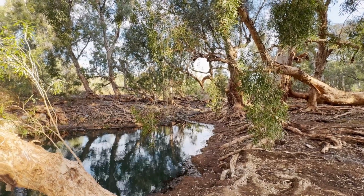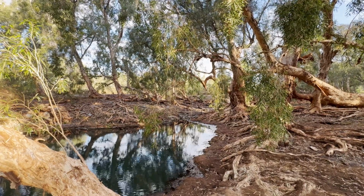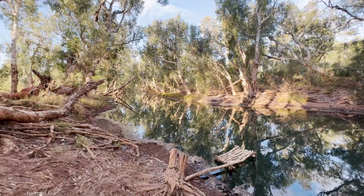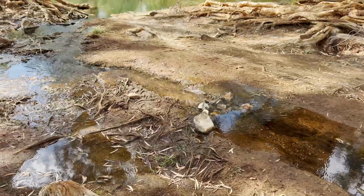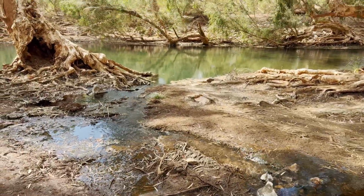Of course, it wasn't till after we got home that we realised what we'd missed out on, and that's what we're back to discover this time. And truly, I think anyone would be hard-pressed to believe this magical wonderland both exists and that you can actually have it all to yourself.